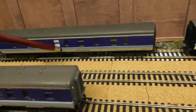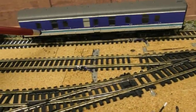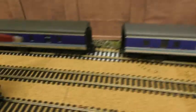This door here does not have guard on it, or private. It does on this one, and the window and door handles are correctly picked out in silver here on the Bachmann one. They are not picked out like that on the Lima one.